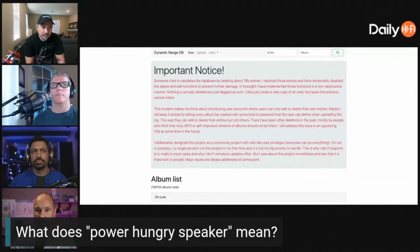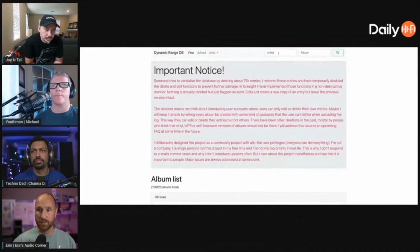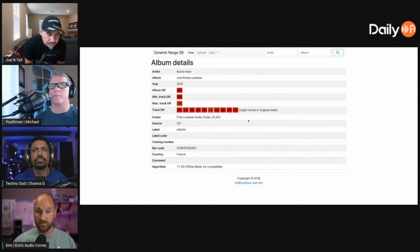So let me do this real fast. This is the Dynamic Range Database, and this is what Chana was talking about. Let's say I pull up Bruno Mars. This is basically the dynamic range of the music you would be listening to. The lower the number, the worse it is, meaning the more compressed the music is. I'm just gonna grab this top one, Unorthodox Jukebox, a 2012 release. The average dynamic range for the entire album is a 5.